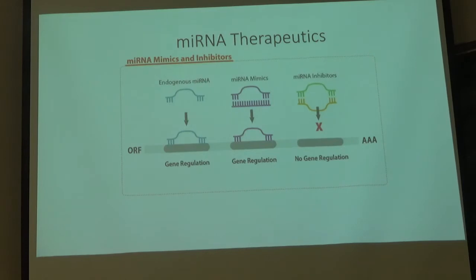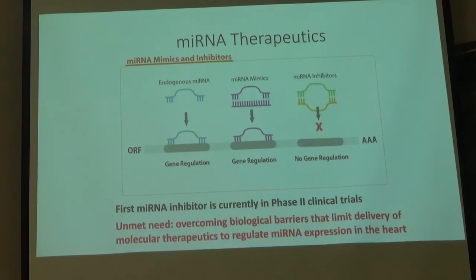In my lab, we work with both. Today, I'm going to focus only on the inhibitors. But we have ongoing research where we're doing both, depending on which type of microRNA we're trying to target. The first microRNA inhibitor is already in clinical trials. It's in phase 2 clinical trials. It seems to be working pretty well, but there's a problem.